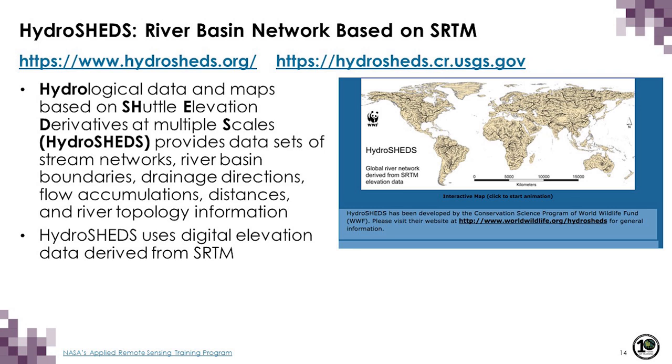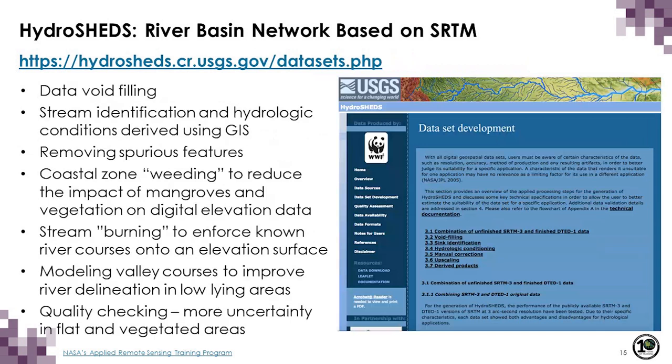HydroSHEDS, which is used for river basin networks based on SRTM, is shown here. Any of these websites can be used. HydroSHEDS provides datasets of stream networks, river basin boundaries, drainage directions, flow accumulations, distances, and river topology information. HydroSHEDS uses SRTM, as I mentioned before, and here is a snapshot of how it looks. We will have a demonstration of HydroSHEDS by Sean McCartney, but here are a few points.